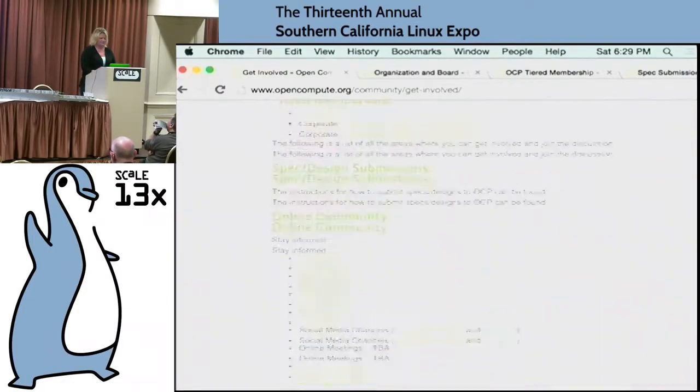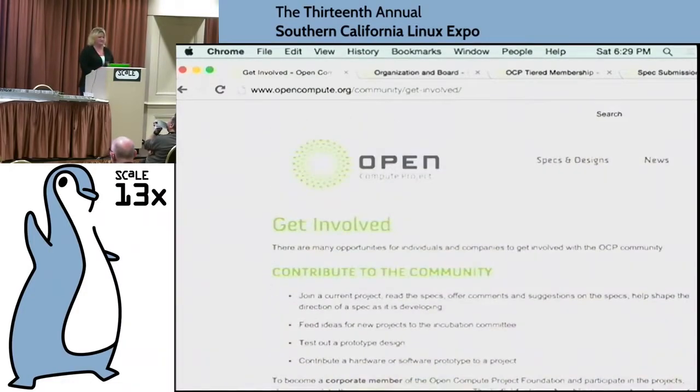So that page right there is the go-to page. If you can't find something on that page about how to get involved, then I have not organized it well, and somebody needs to send me an email and say, fix it, because I can't find your information. I try to make it very, very inclusive for people to get involved.